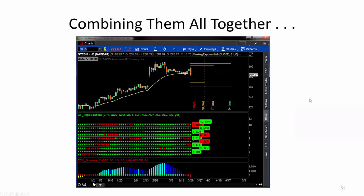So when you combine these two together, it gets very, very interesting. Now, for NetEase, here are the levels and here's the signal. And if there's a signal that we like, we can plot out our targets in advance based on where we know the institutions are going to let off the gas, which can be, you know, very interesting.